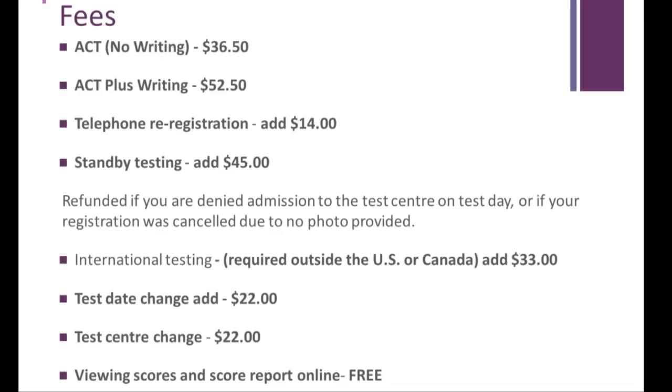Well, registration can have deadlines. So for example, for the June exam, you have to register. I don't remember what the date was, and you could not do it. You're late. So then you can have a standby testing date.